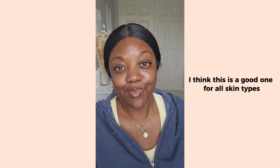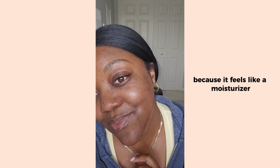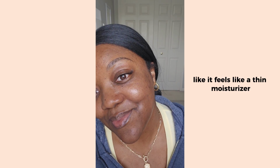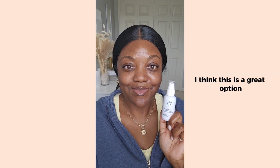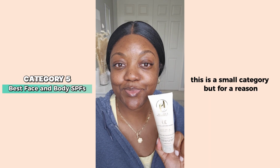I think this is a good one for all skin types, but really for no makeup days as well because it feels like a moisturizer. Like it feels like a thin moisturizer. And I feel like that goes a long way, especially if you're going to have a no makeup day. I think this is a great option. Check out my review on my TikTok page and on my Instagram page to get my full thoughts. This is a small category, but for a reason.